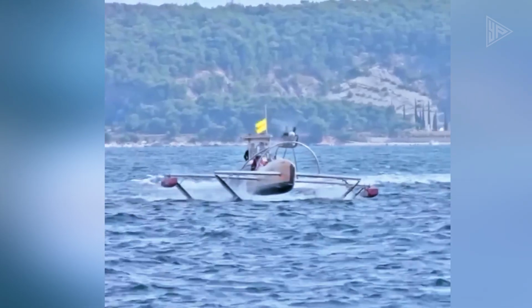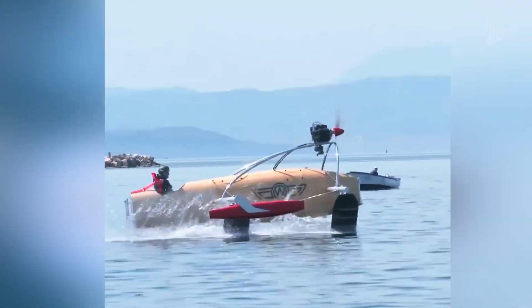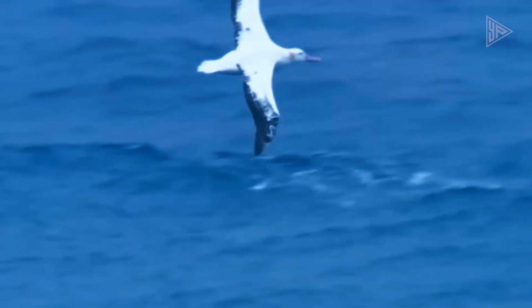There's a twist. The boat's name was most likely inspired by a bird. There is some mystery surrounding the naming of this boat because a hydrofoil boat of the same name was launched back in 1963.